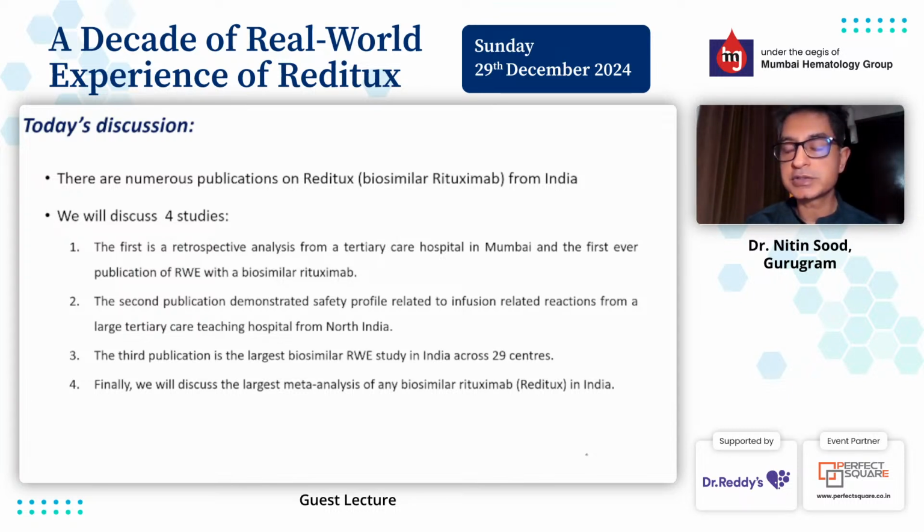But the worry in the clinicians' and the patients' minds always remains whether this drug is equally as effective as the originator molecule. And to address that, there were several studies done, and we'll discuss four of the key ones. The first one is a retrospective analysis from a tertiary care hospital in Mumbai. The second demonstrated the safety profile of the new molecule, the generic one, which is Reditux. And the third publication is the largest biosimilar real-world evidence from across India, and 29 centers and more than 2,000 patients were enrolled. And finally, we did a meta-analysis recently. It's unpublished at the moment, and it's about biosimilar rituximab versus the originator molecule, which is Reditux now.